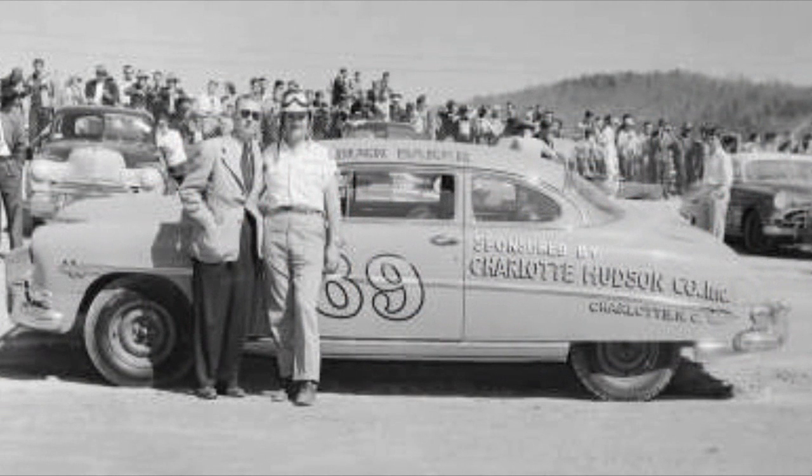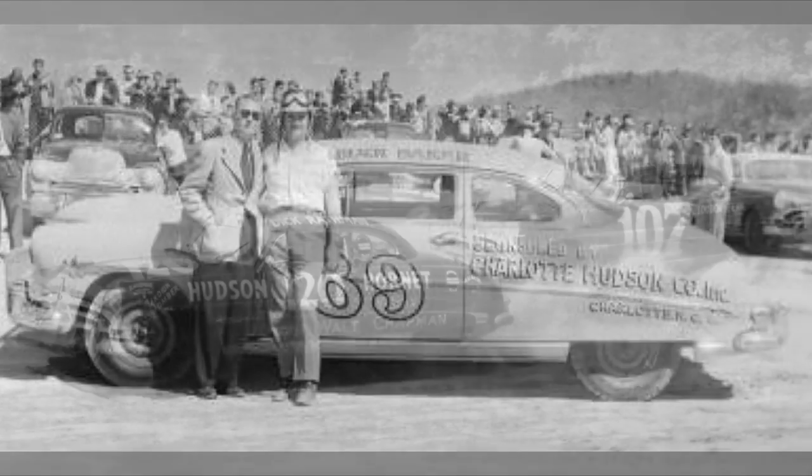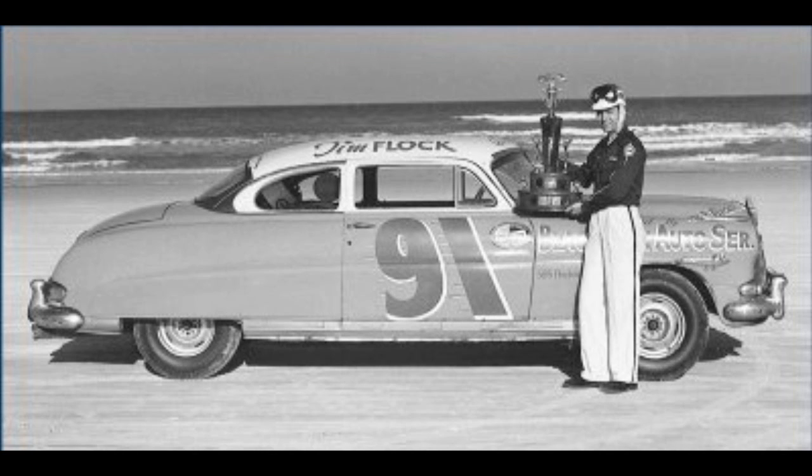While not a fabulous Hudson Hornet, Buck Baker won with one, owned by B.A. Pless and the Charlotte Hudson Co. Buck's win, though, was not the first time the Hornet had won without the fabulous branding on it. Dick Rathman won a race before that in the Hornet. Tim Flock had won the opening race of the year as well with the Hudson Hornet.